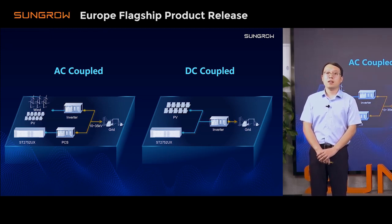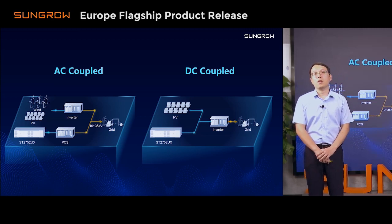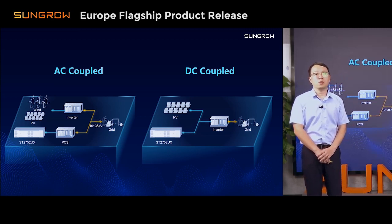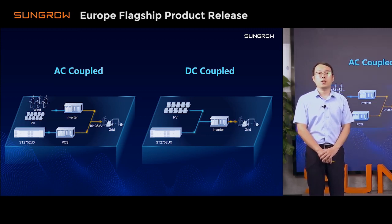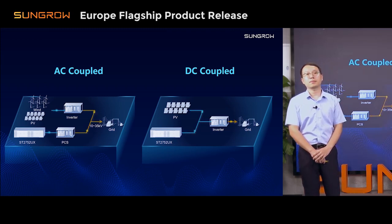The power density of PCS MV unit is now increased to 5 MW in just a 20 feet skid. AC solution can support 2 to 8 hour battery discharge that can cover most needs in the market.